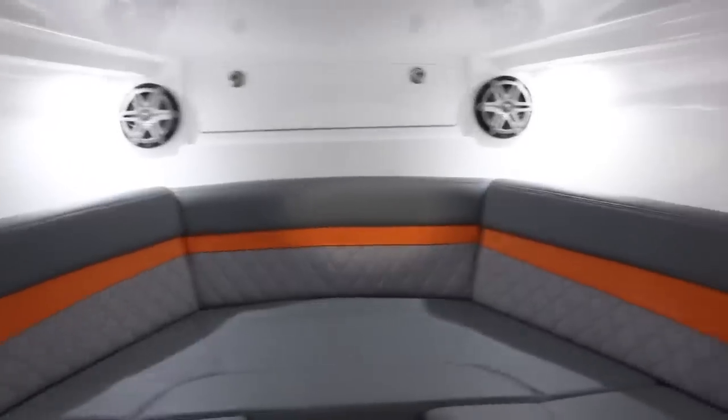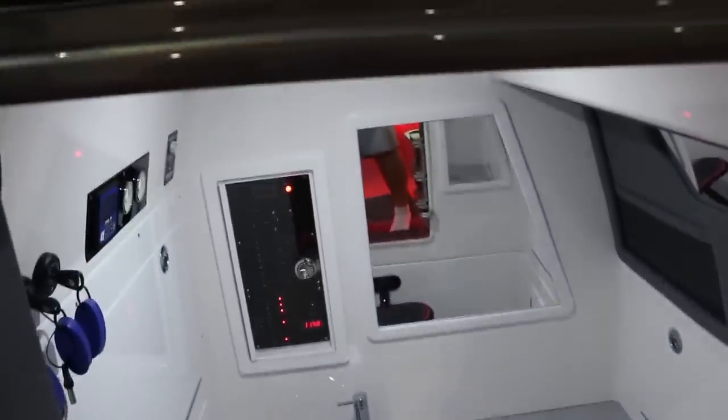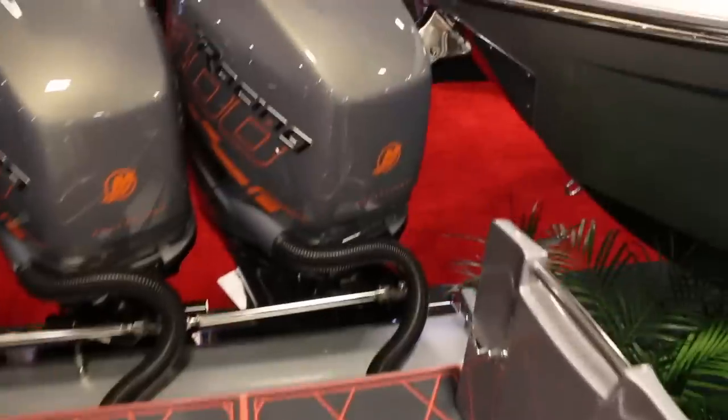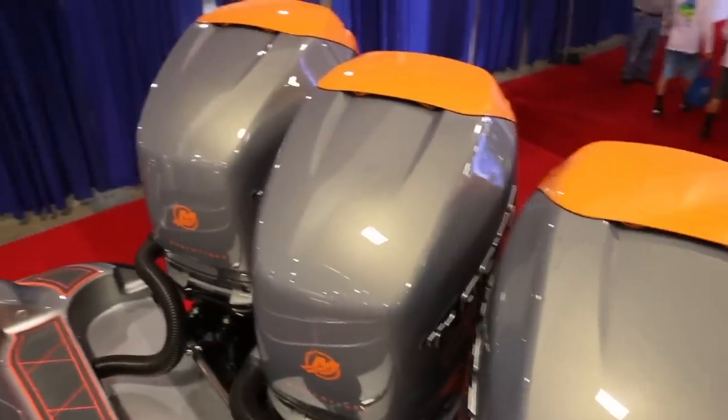Let me tell you, their finishes are like nothing I've seen. Let's go see the head, guys. Oh my goodness. Guys, this one is sold, so sorry, but you can't get this one. Maybe another one, but not this one. So I'm standing here on the top of the cuddy cabin. And let's see the heart, baby. What makes this bad boy move? Quad 400s.